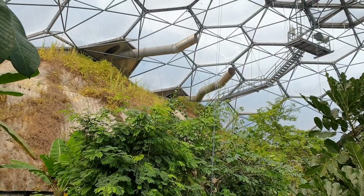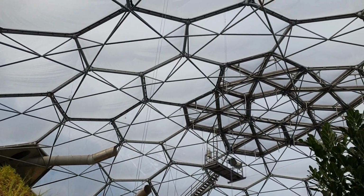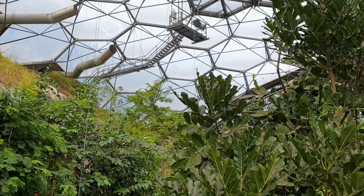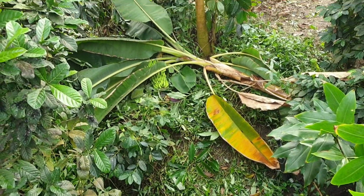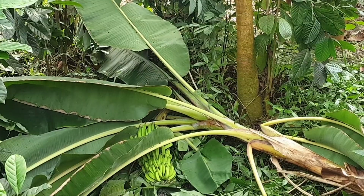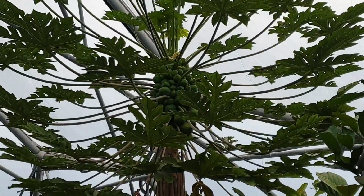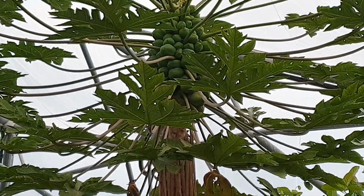Okay, just a quick whiz from here so you can see the structure of the biome. They're all hexagonal pieces, hive-like thingy. It's very cleverly engineered, that's for sure, the whole thing. Look, they've chopped down a banana tree there, and there's fruits as well. And more papayas. That one has loads. Not quite sure what you can see because it's in the shade, but there is at least like 50 fruit on it going around.